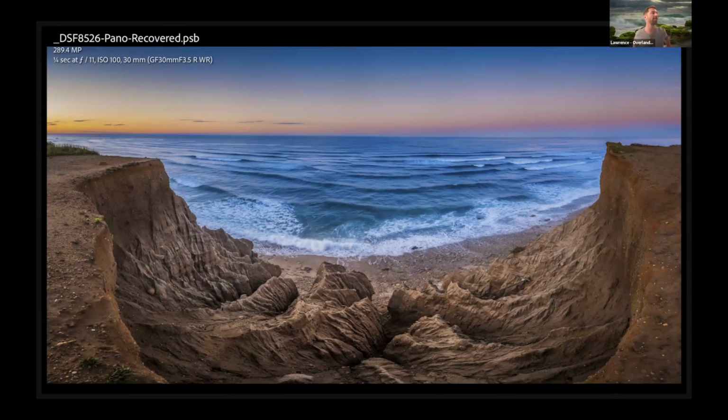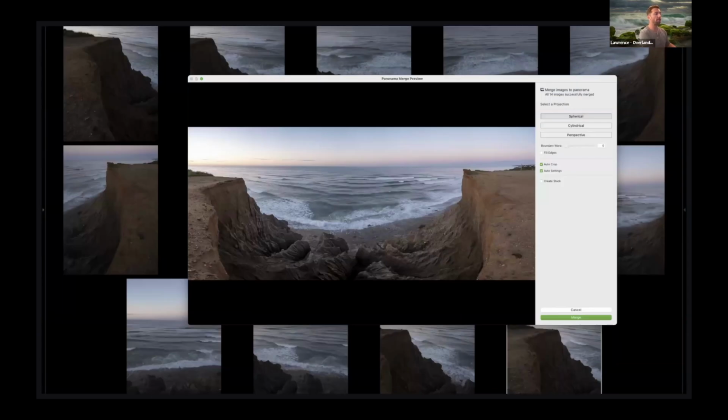But if you notice, look at the size of the image. It's 289 megapixels. And I shot this on the Fuji, and it really increased the size of my image. So it allowed me to really print it pretty big.